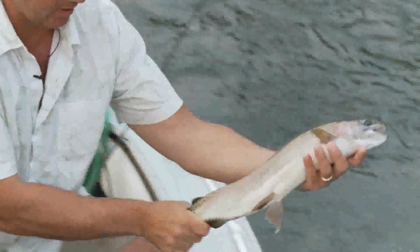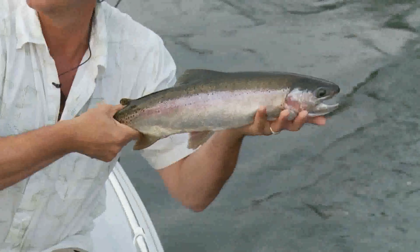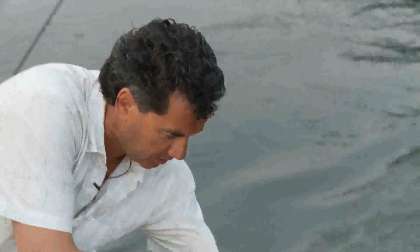I'll just let him go in here. He's, you know, nice size. Yeah. Or average size, you know, kind of 18-inch. Yeah. Guys would be just pleased as punch to get fish like that. That's a big trout in some climates. Geez, he just wants to go. There he goes. Here's your fly, sir.